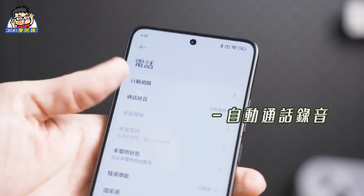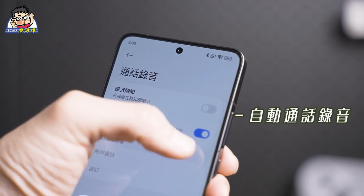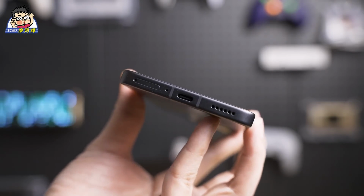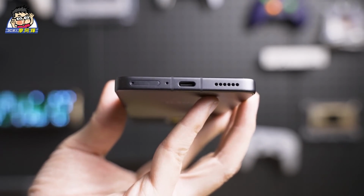Another bonus feature of the POCO F7 Pro is a built-in call recording function, and it can even be set to automatic call recording if you have this need. Finally, the POCO F7 Pro's built-in stereo dual speaker system will be recorded here using a professional recorder. I recommend everyone to listen with headphones for better effect.